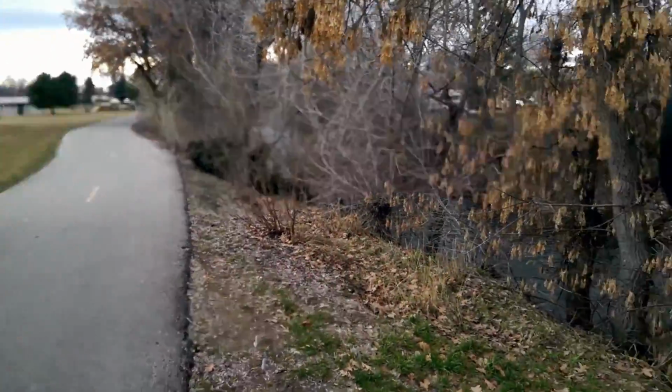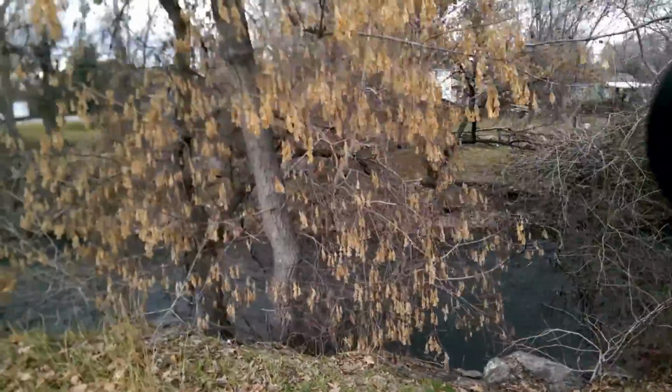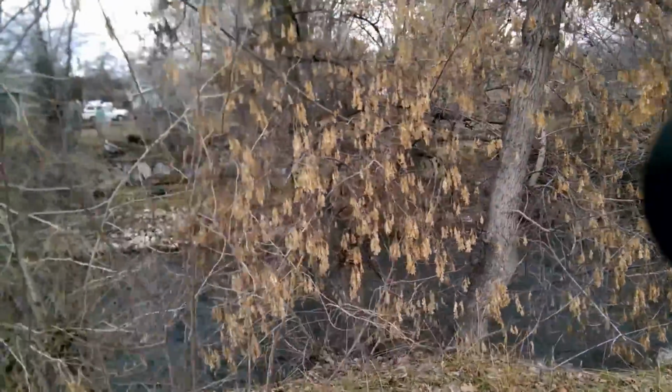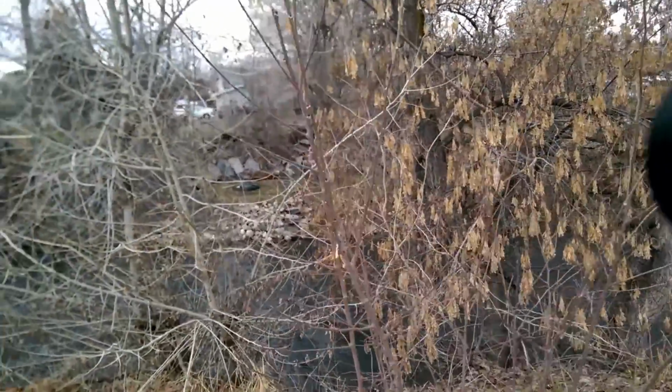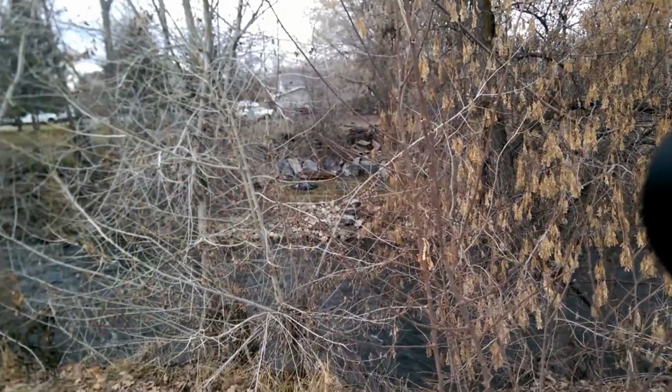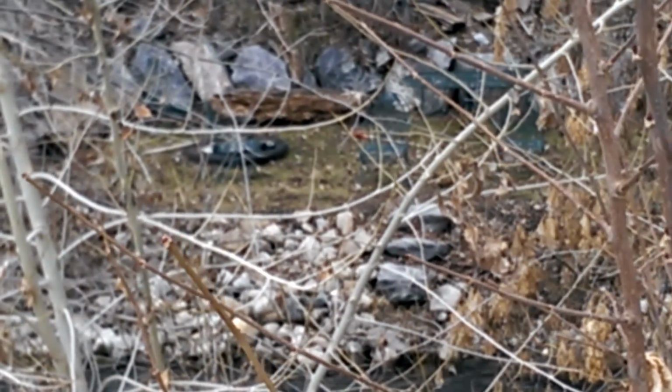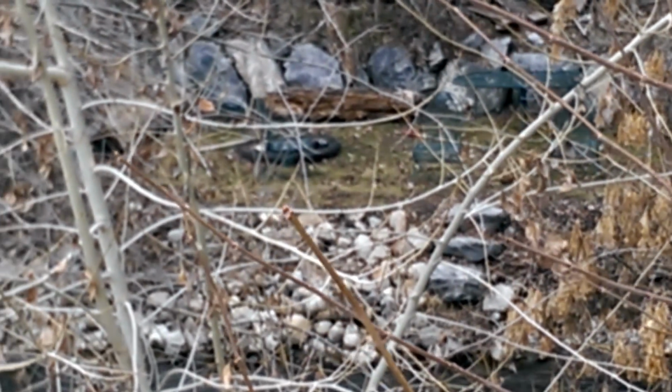Don't know if you guys can see it, but over here, there's a little fire pit, and oh gosh, that is so sweet. I'm gonna try and zoom in on that. Look at that, there's a fire pit and chairs. That's a sweet backyard.